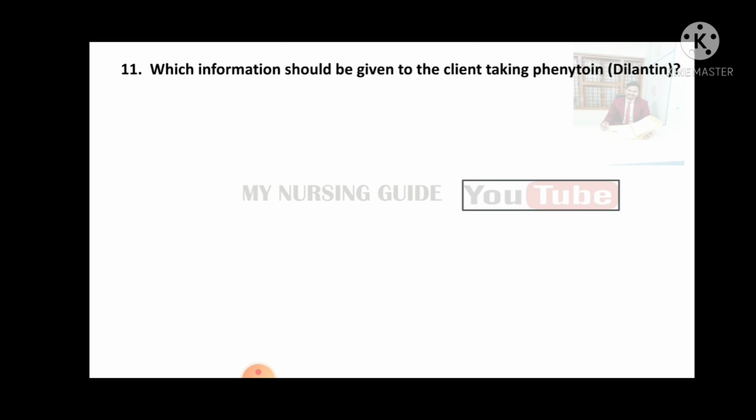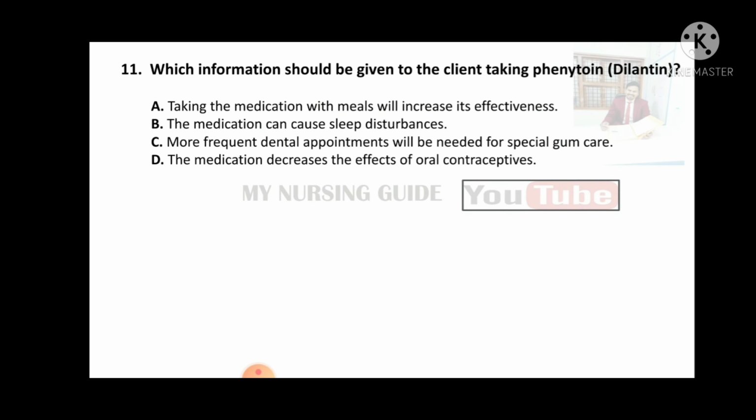Which information should be given to the client taking phenytoin, that is an antiepileptic drug? Option A, taking the medication with meals will increase its effectiveness. Option B, medication can cause sleep disturbance. Option C, more frequent dental appointments will be needed for special gum care. And option D, the medication decreases the effects of oral contraceptives.